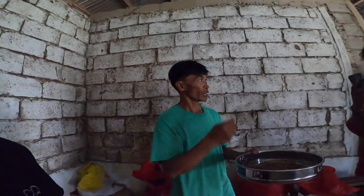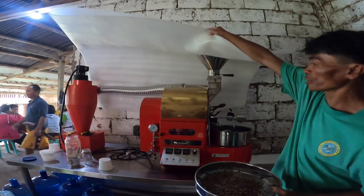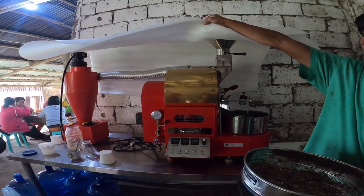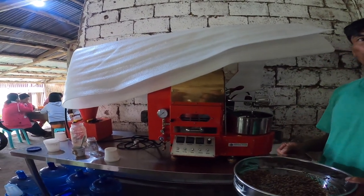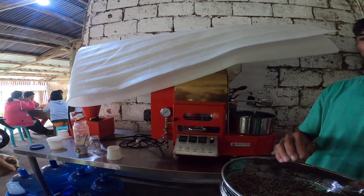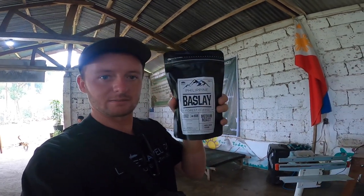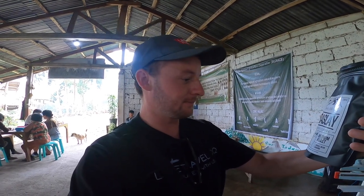The roasting machine. You see the smell. It goes to the roasting machine first, yes. Then it smells. After the roasting machine, it smells. Okay. So the coffee takes a lot of time to process. This is their finished product. And it smells absolutely lovely. Very strong smell to it.